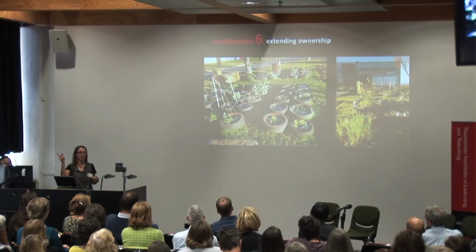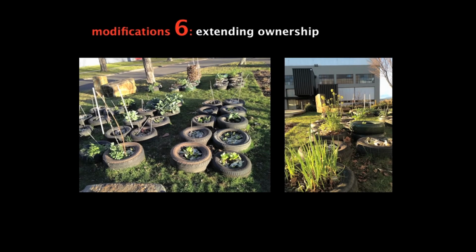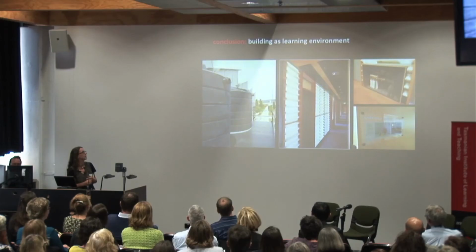The students are now so bold in inhabiting the building that they've extended ownership outside of the building informally without permission to guerrilla gardening. It did look an awful lot better when the students were here. We're a bit time poor. I have enough work looking after my own garden, so no one seems to be watering it. But hopefully it will look a lot better when the students return again.